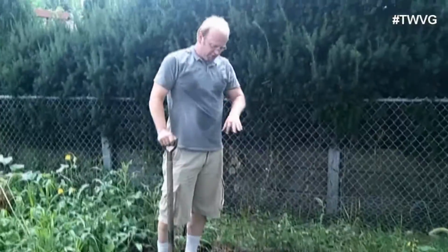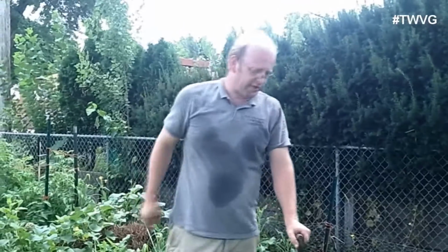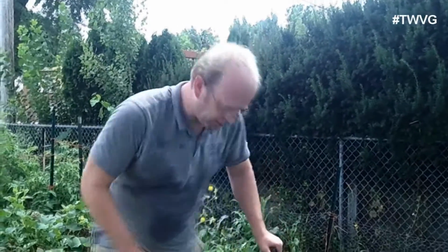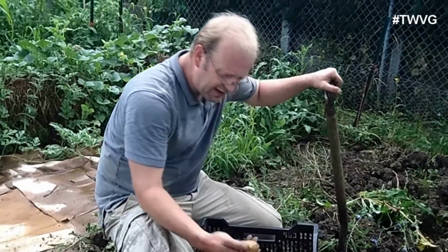Okay, so we got the rest of this bed dug with the fingerlings on this end. Okay, the average wasn't as high as the initial test dig of 7. I think we were probably around 5 fingerlings for every 1 potato we planted. Did scar 1, busted 1 apart.